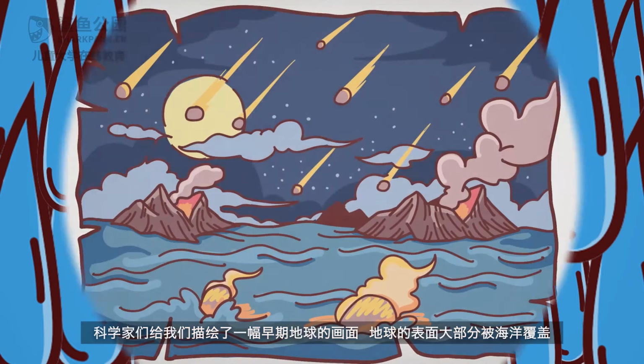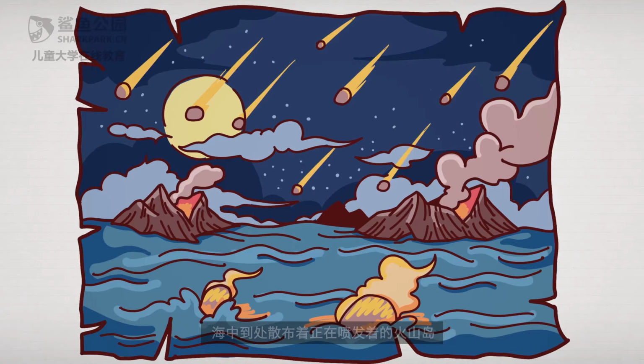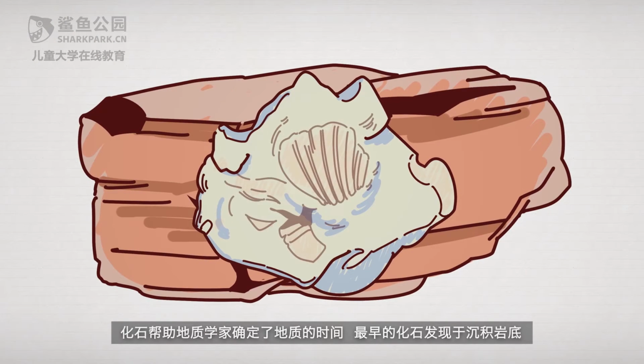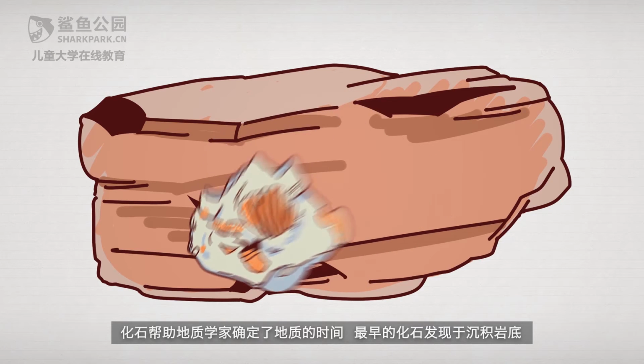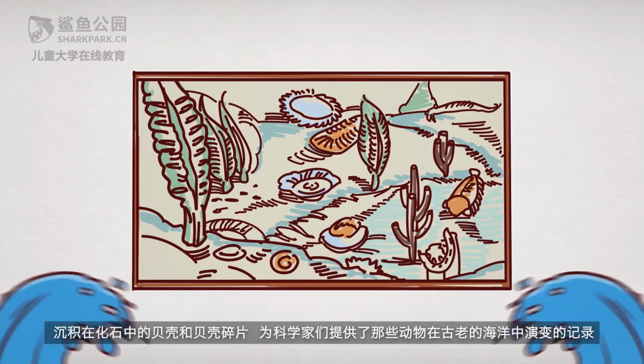Scientists have painted a picture of our early Earth. Most of Earth's surface was covered by ocean. The erupting volcanic islands were scattered all over the ocean. Fossils help geologists determine the geologic time. The earliest fossils were found at the bottom of sedimentary rocks. The shells and fragments in the fossils provided the records of animal evolution in the ancient ocean.